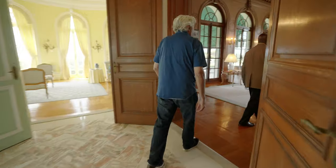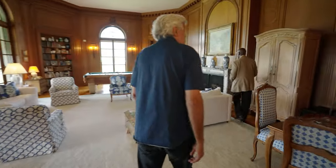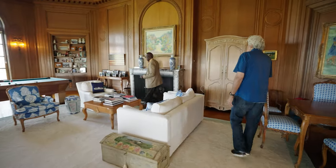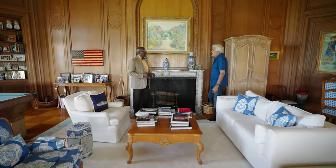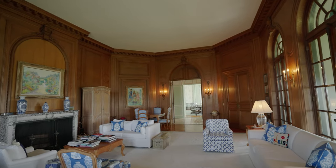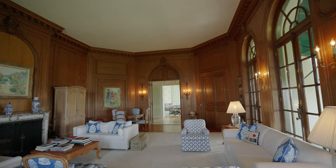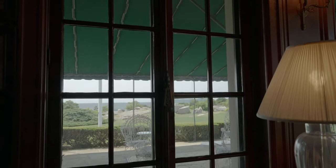Well, you know me with libraries. And this is a great example of what I was talking about outside. The fact that this is a house that you think might be sort of closed in, very monastic, you see these big windows, great French doors, and this incredible view of the ocean and the brightness here.